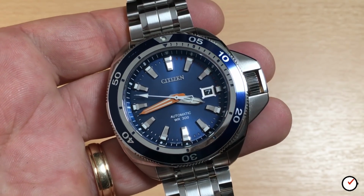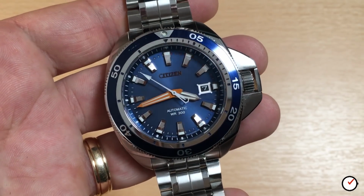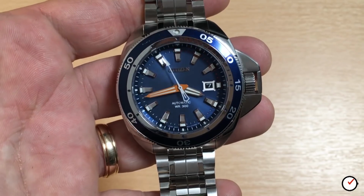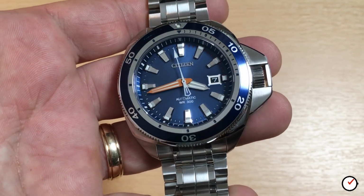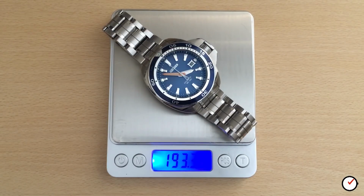It's one of my favourite watches in my collection, but it's not perfect. There is some definite room for improvement. It's a big lump of metal, it's solid on the wrist, and you know it can take a knock if need be, but it can feel heavy when you first put it on. Resized for my 7-inch wrist, it weighs in at 193 grams.